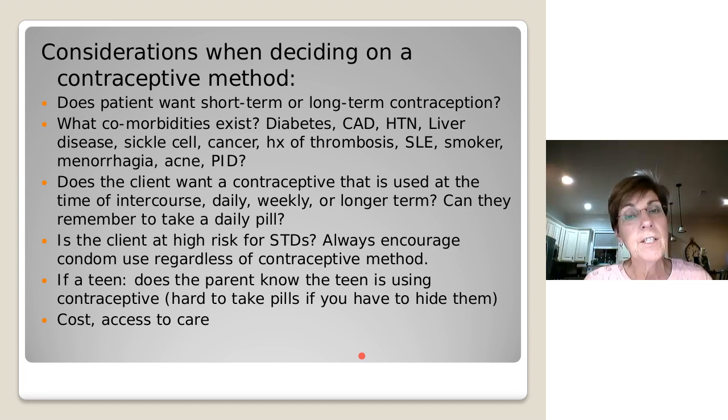And what is their history of PID or their risks for PID? We'll talk about that down here. And does the client want a contraception that is just used at the time of intercourse? Do they want to have something that they use daily, weekly, or longer term? Can they remember to take a pill every day?